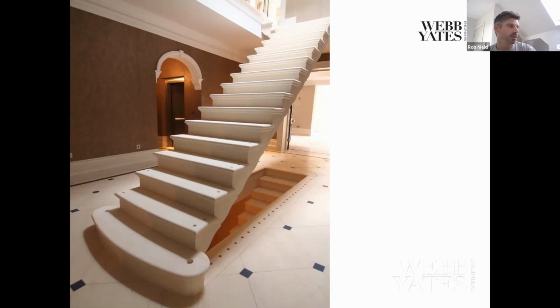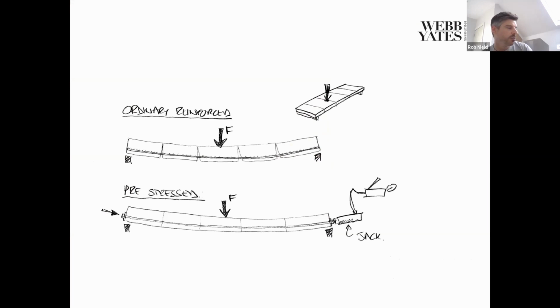The problem with just simply reinforcing it, if you put too much load on it, those cracks start to open up, which visually isn't acceptable. And also if you're outside, might cause degradation, corrosion of the reinforcement inside. So we were testing ways of pre-stressing or post-tensioning the stone. The good thing about using stone for post-tensioning is it has the strength on day one. You don't have to wait a week or 2 weeks for the concrete to cure before you can stress it. You can stress it straight away.